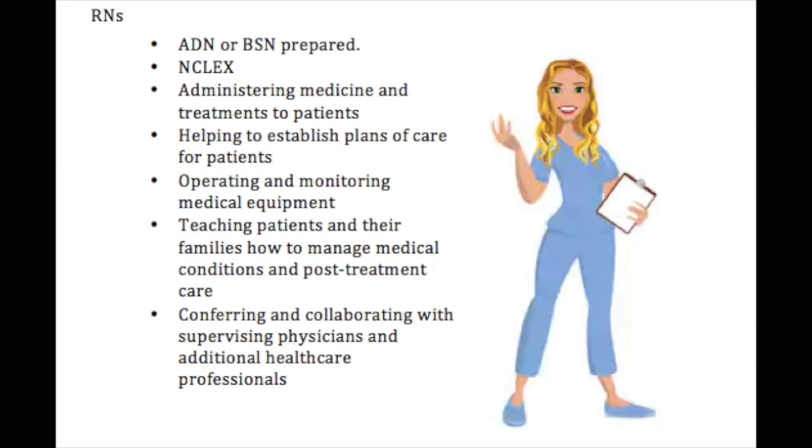So, I'll put a timeline of how long this introduction was, just so you guys can skip ahead. Some of you guys might already be familiar with what an RN is.